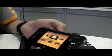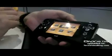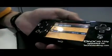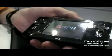It's not touchscreen, right? It is touchscreen. You can use the touchscreen, and if you want, you have a pen right here. Can you emulate the DS? No, because the DS has two screens and it's pretty powerful, so that is not possible. How about the Nintendo 64? Might be possible, but I have no idea. Like on the PSP, it runs, but not perfectly.